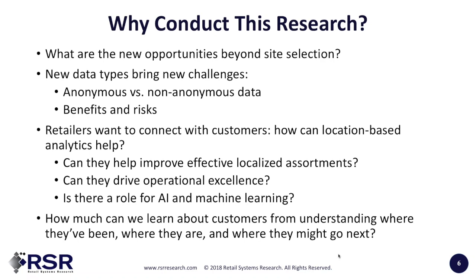It has its challenges, and we'll talk about some of those in a second. But the question for this particular study is how can location-based analytics help retailers to connect with consumers better? Can they help improve more localized assortments? Can they drive operational excellence? Is there a role for AI and machine learning? These are all subjects that we were interested in discussing or learning more about in this particular study.